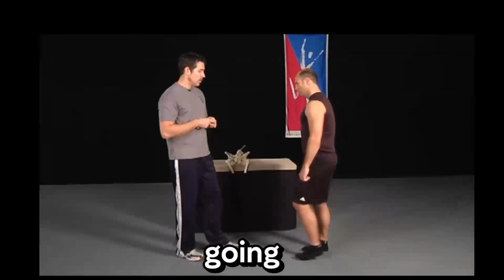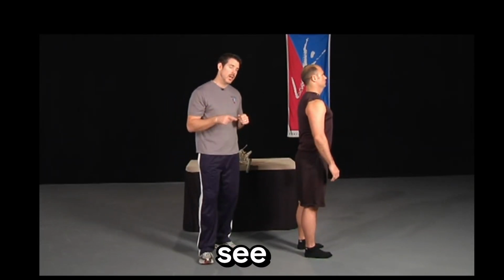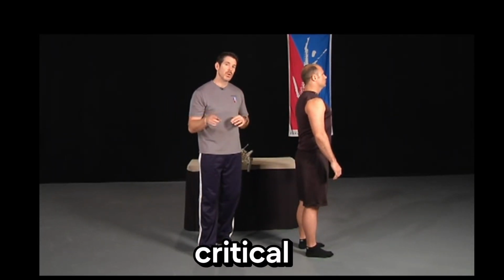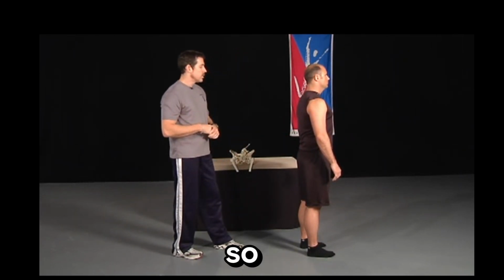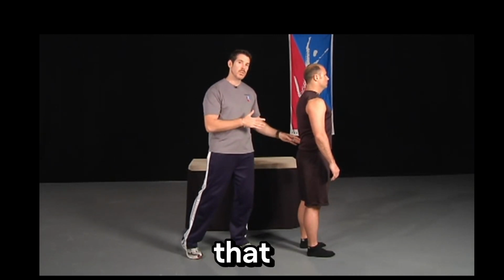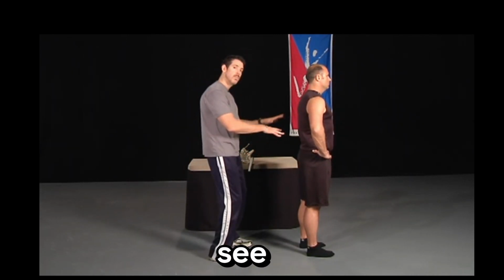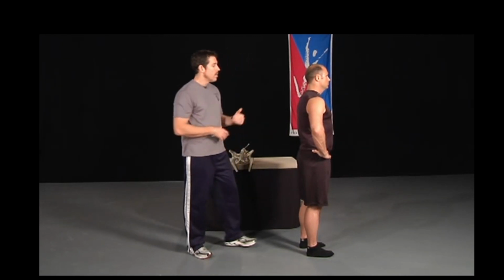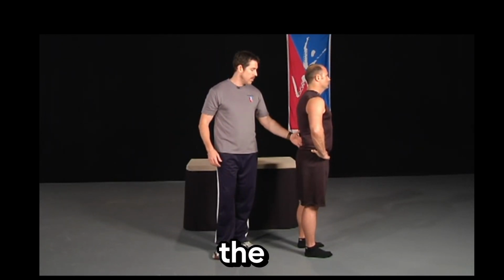Is where we're going to really look at some of the things that happen to be the hardest to see, but potentially the most critical to our assessment of what's going on with the pelvis and the lumbar spine. So as we're looking at the individual from the back, we're going to recheck many of the things that we saw from the front. Did we see an overpronation, valgus knee? Did we see the pelvis list to one side? But when we're looking at rotation, we really can find a lot of things from the back view.